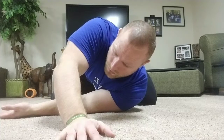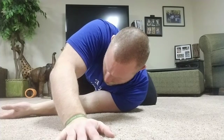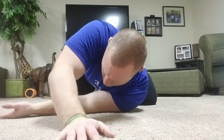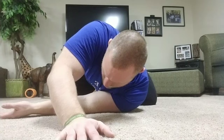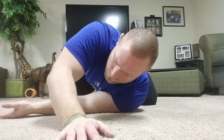This is another variation of what's called the thread the needle. So just putting pressure in that upper back. Concentrating on our breathing and trying to make sure that we're opening the thoracic spine as big as possible.